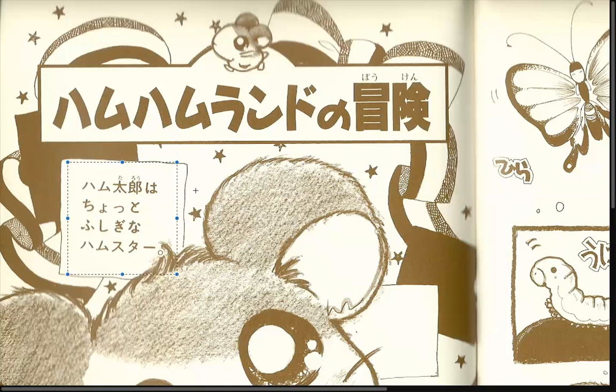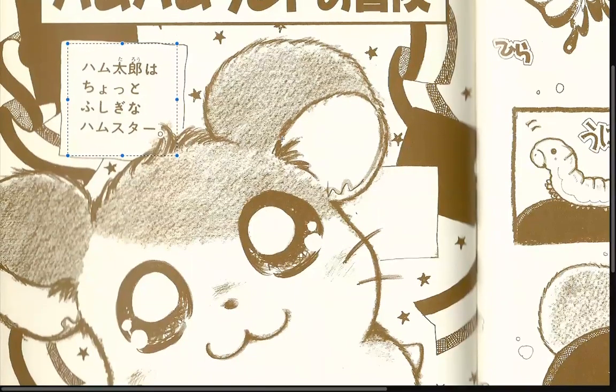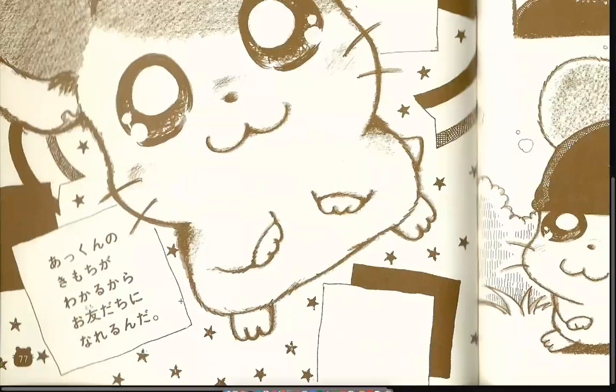And Wickerdom, this one, onegaishimasu. Hamutaro wa chotto fushigi na hamster. Oh, I always forget about fushigi because it's not strange. But it is kind of strange. It means like a mystery, but not really a murder mystery. Just a strange mystery, so it's the strange side of mystery. So Hamutaro is a mysterious hamster. Akun no kimochi ga wakaru kara otomodachi ni nareru nda. Oh, fushigi. So because he understands Akun's feelings, he was able to become his friend.